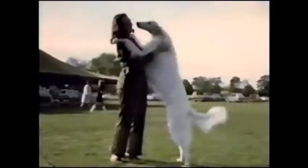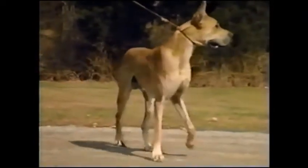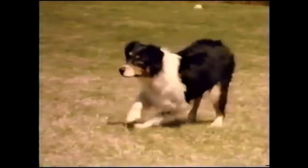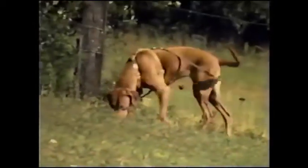For centuries, sages have written of the dog's loyalty and usefulness to man. Dogs that have given so much in return for so little. This is a heritage that we should always cherish, and one that we should try to preserve as carefully as possible for the countless generations to come.